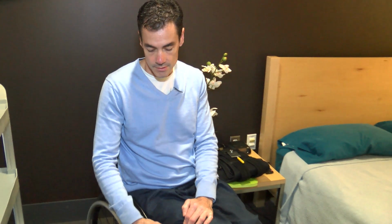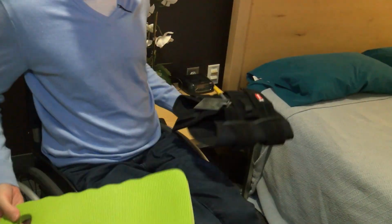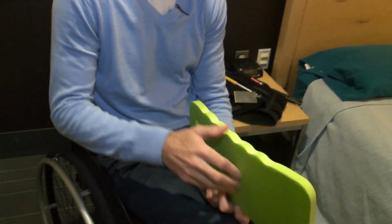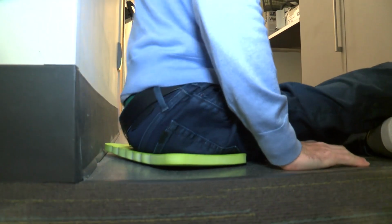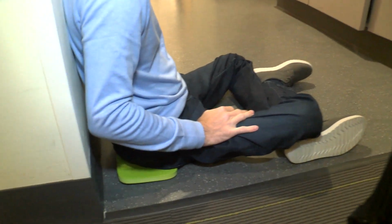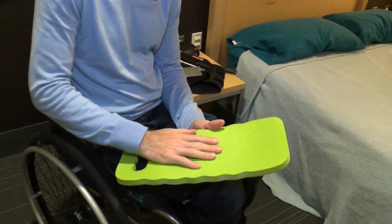The other thing I have is a cushion that was prescribed to me through a seating clinic, which obviously alleviates pressure and adds comfort while you're in the chair. If I'm sitting on the floor or a hard surface, this is just a garden cushion, and it helps add cushion to any hard surface you're sitting on. You don't want to sit on this for a long extended period of time, but it's good if you're moving around or you have to sit on a hard surface.